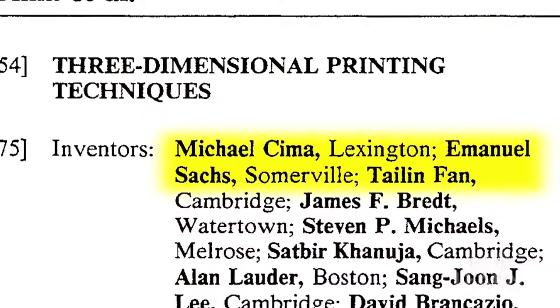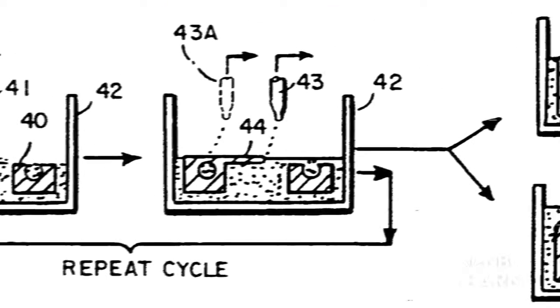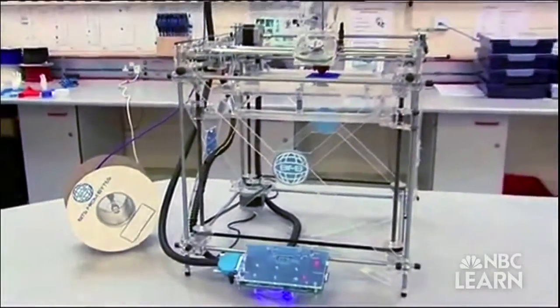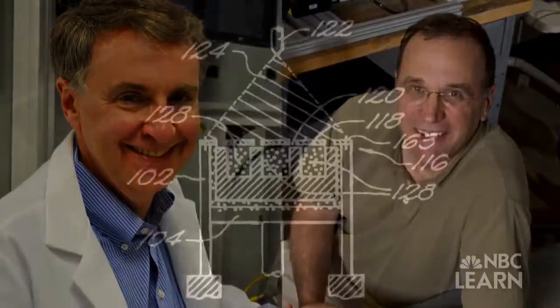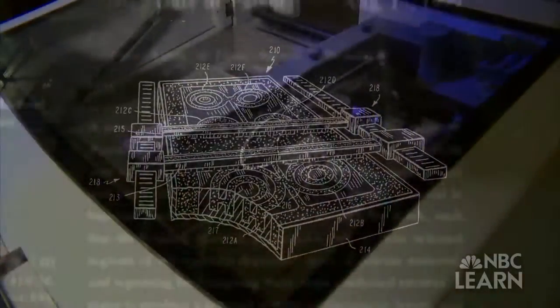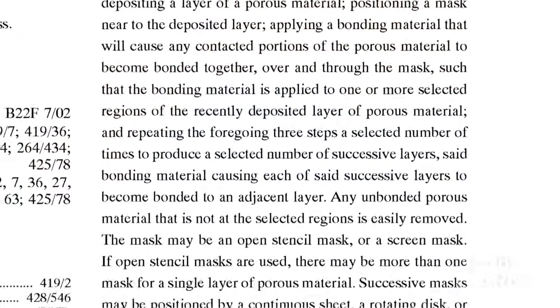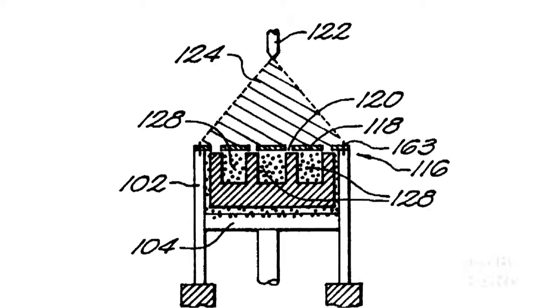In 1993, Cima and Sachs began filing a series of patents with the United States Patent and Trademark Office for the 3D printer. Companies have licensed some of these patents to produce their own 3D printers. For the two researchers, patenting their technology has given them a 20-year window that allows them to protect and make money off the intellectual property. I like to tell people it's like putting a fence around your property. It tells you in language what's your property, your idea, versus somebody else's.